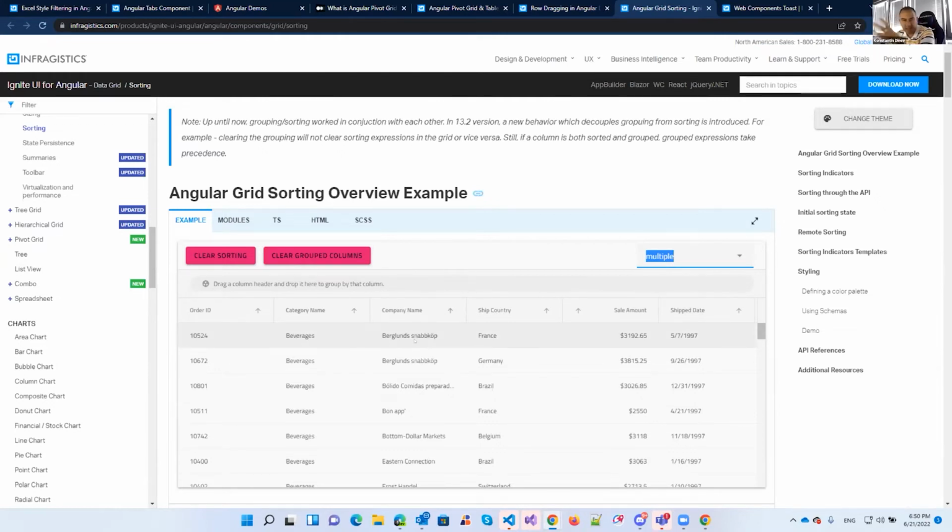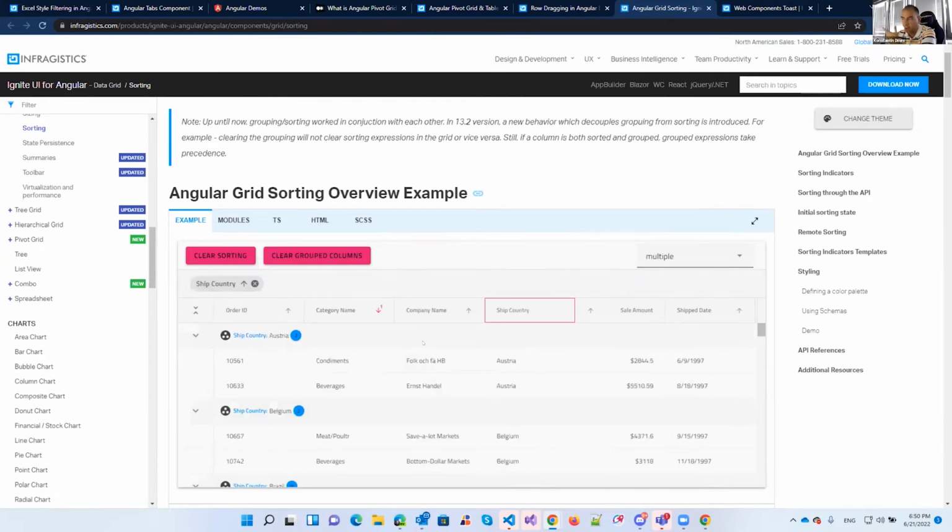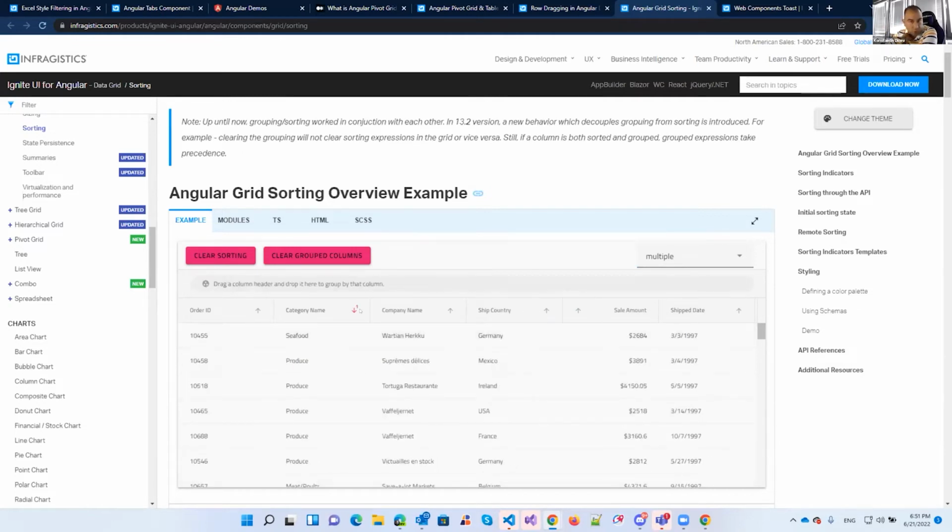Another improvement that we did to this is our grouping and our sorting was connected. So it was basically reusing the same collection behind the scenes. And so grouping and sorting were affecting each other in a way where if I have a descending sort on the company name and I group by ship country, when I group, my sorting used to be lost. Also, when I ungroup, the sorting would also reset. Now, when we're keeping them separately, they don't reset each other.